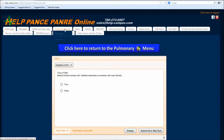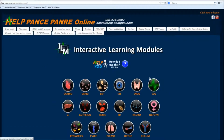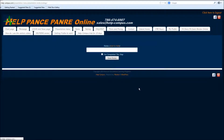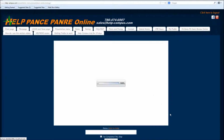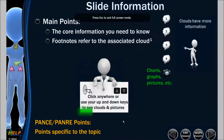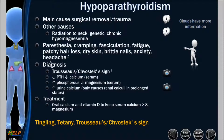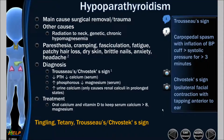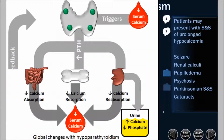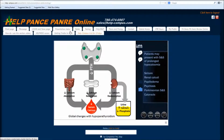So let's say I wanted to go back to the interactive learning modules I talked about, and I had a list of things that I just don't remember. Let's say endocrinology, and boy, I'm having trouble with parathyroid. These presentations are great because they allow you to go right to what you need. So I'm having parathyroid trouble today. Let's say I go right to the blueprint. It's all broken down. Oh, parathyroid, hypoparathyroid, and you can go right to hypoparathyroid from that point. Everything I need about hypoparathyroidism is here. And it allows me to study so quickly because I can get to exactly what I want.